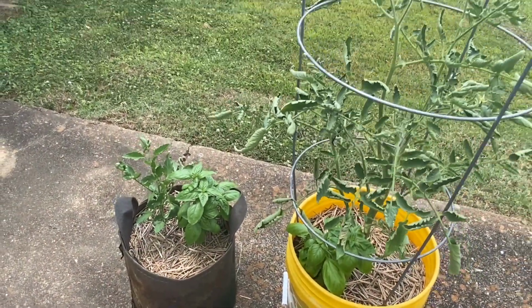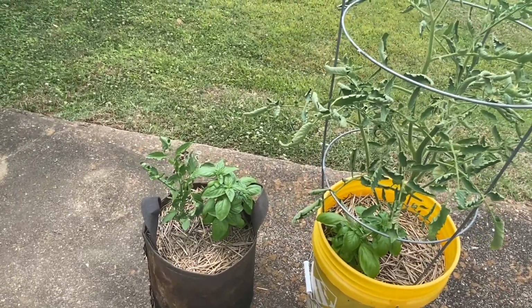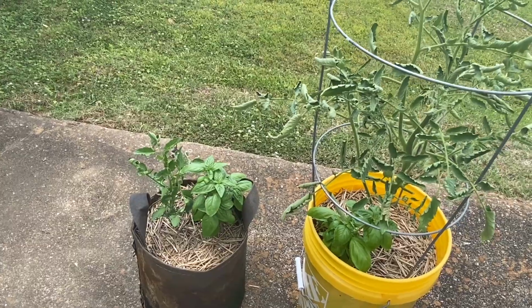These are some more tomato plants that we have growing. I think these are German Queen, maybe.